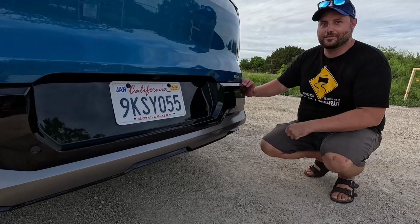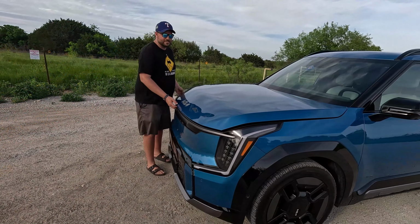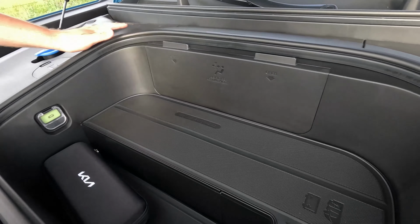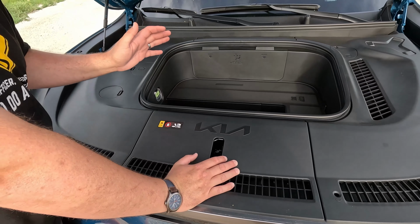Ooh, it's got a turbo. Yeah, let's check out under the hood. All right, let's hop under the hood and see what's happening here. Ooh, it is dampened, and you do get some storage even with the dual motor, and it's really well finished off. It's not just exposed up here. We've seen some EVs, just wires everywhere, so it does look finished.